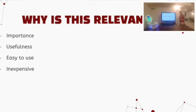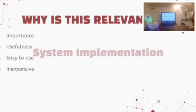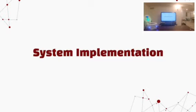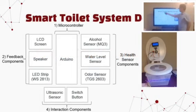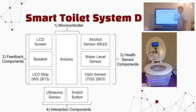So Austin is going to tell us about the system implementation. Okay, so our system implementation, the smart toilet system design. First, we have the microcontroller, the Arduino. The Arduino will make the things on the toilet work, like the LCD screen. Next, we have the feedback components: the LCD screen, speaker, and strip. These will give you feedback depending on what your health condition is.